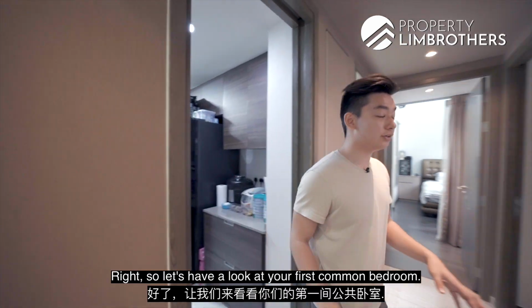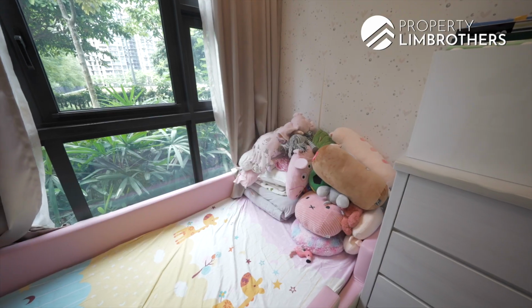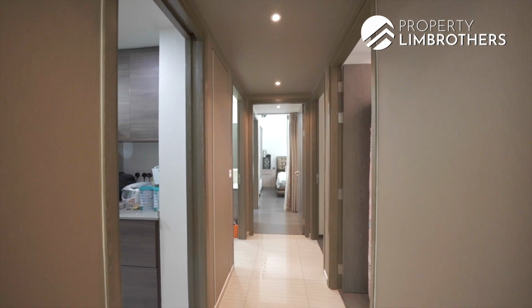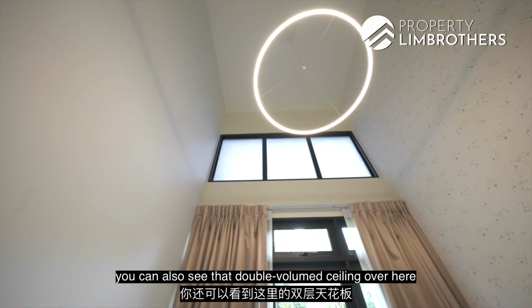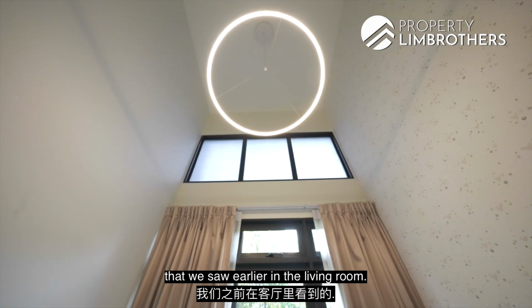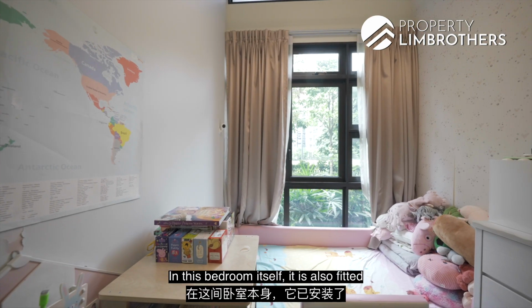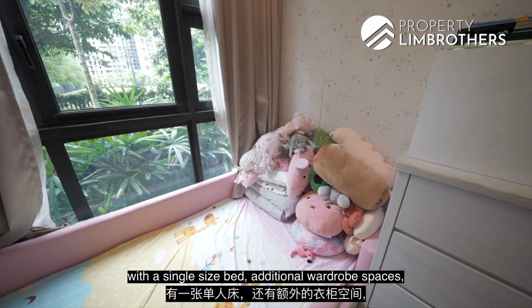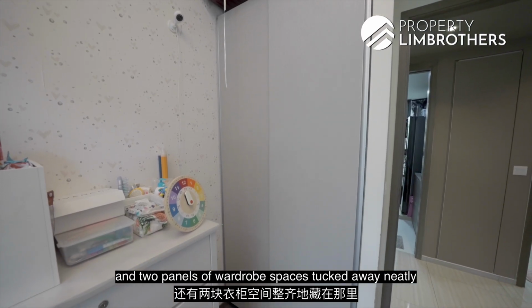Right, so let's have a look at your first common bedroom. Currently this is done up as a daughter's room. You can also see that double volume ceiling that we saw earlier in the living room, so it will be stretching towards all of your bedrooms. This bedroom is fitted with a single size bed, additional wardrobe spaces, and two panels of wardrobe spaces tucked away neatly in this corner over here.